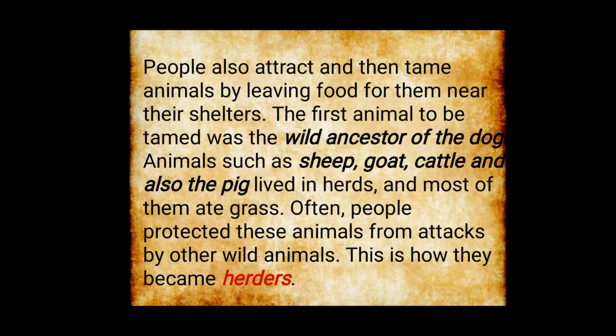Understood, children? So making wild to domestic is called tame. Okay, children? Next, animals such as sheep, goat, cattle and also pig lived in herds and most of them ate grass. So what are the animals, children? Sheep, goat, cattle and pig. They lived in herds and most of them ate grass. Okay, often people protected these animals from attacks by other animals. So this is how they have become herders. They have started growing these animals in one particular place and they protected these animals. So thus they became herders. Okay, herders. Understood, children?